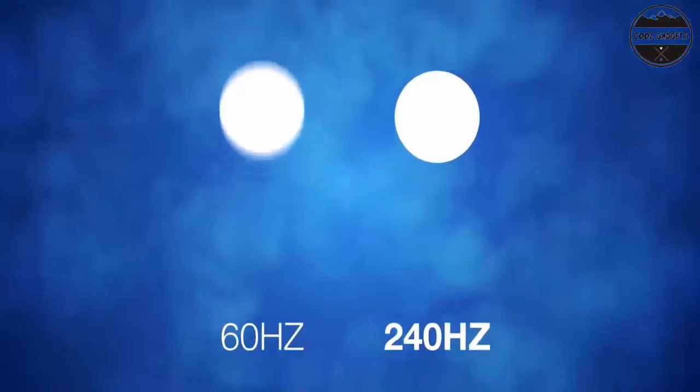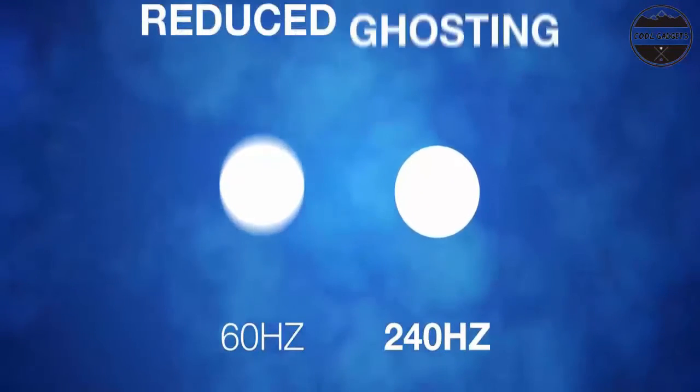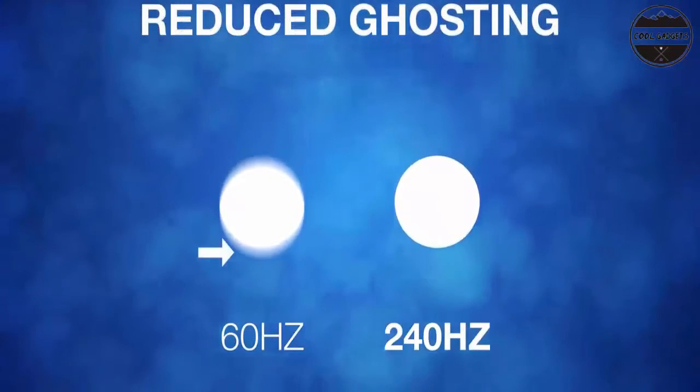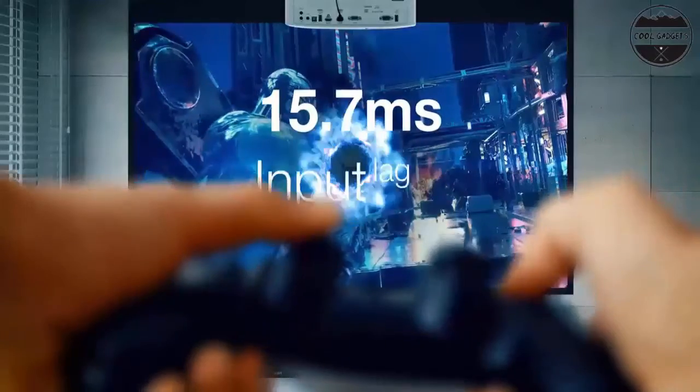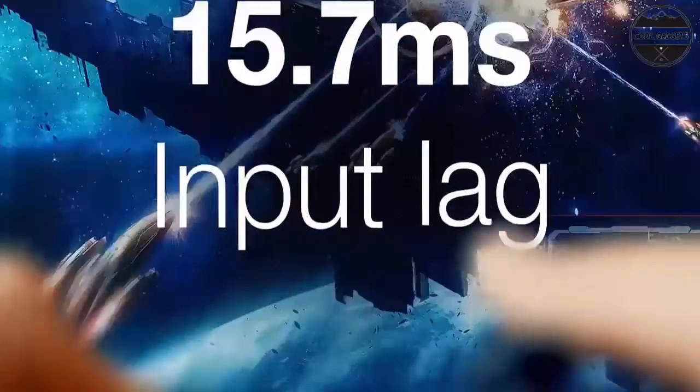Fast response time. Enhanced gaming mode enables lightning fast response time of 8.4 milliseconds with a 120 Hz refresh rate. High bright and colorful image. Enjoy an incredible 4000 lumens of brightness for lights-on viewing. A 6-segment color wheel, RGBCWB.